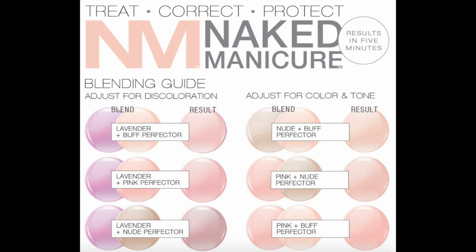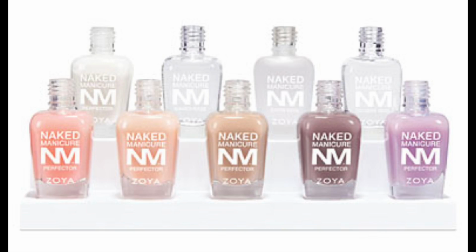You can mix and match the colors and blend them or layer them so you can get a customized color. It has 2 different finishes and a base coat. And I was looking at the website and I'm like, wow, which ones do I want to try? And I'm like, who are you kidding? Get the little sample kit with the mini bottles so you can try all of the colors and decide. I think that seemed like the best deal for me.